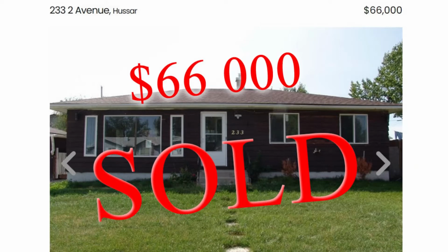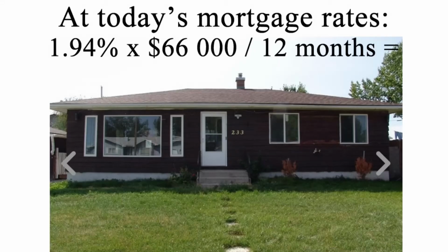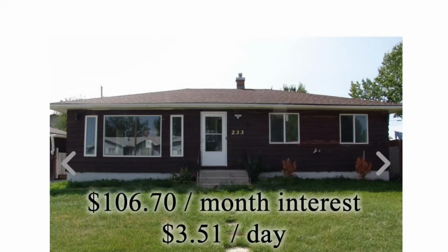This is a fraction of what any lot in Calgary is worth, not to mention the double-wide lot or that there's an actual house there. Assuming not one penny down, with record low interest rates of 1.94%, your interest cost would only be $106 a month and mortgage payments of only $277 a month, less than $10 a day. This home is an amazing value for the proud new owners. I hope they enjoy it.